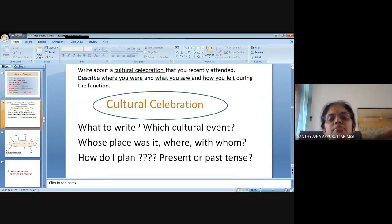Now, for example, this one question, this is for those who like to write about a story: write about a cultural celebration that you recently attended. Describe where you were, which place, what you saw, how you felt during the function. So the setting is a cultural celebration, and then where, what you saw, how you felt. All these must be clearly mentioned in your answer so that you can be awarded marks accordingly. Say you miss out one part of it, you didn't write how you felt during the function, your marks will automatically go lower because you didn't fulfill all three aspects in the question.